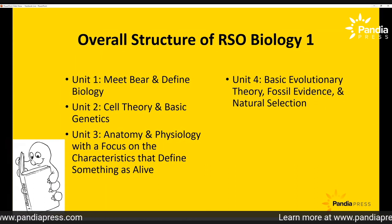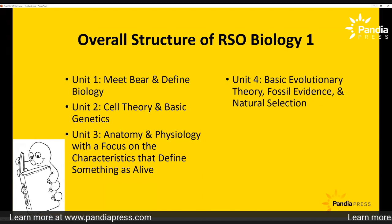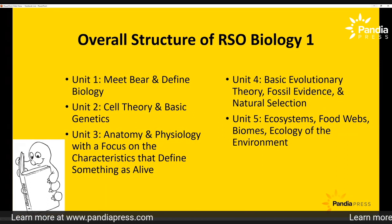This is just one example of the scaffolding of concepts and vocabulary that happens in a practical way to meet learners where they are at this introductory level. Unit 5 covers introductory concepts of ecology. Students learn about the interdependence of organisms in ecosystems, food webs, biomes, and environmental issues.